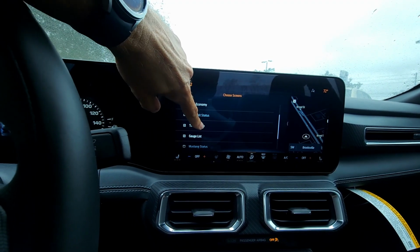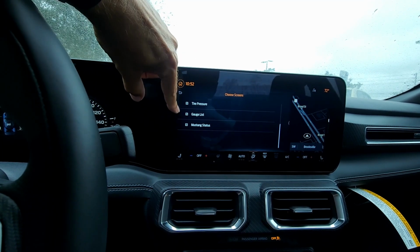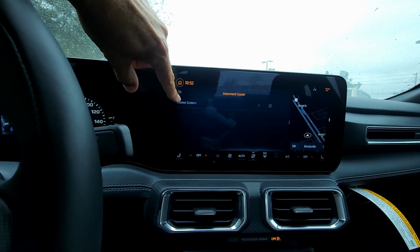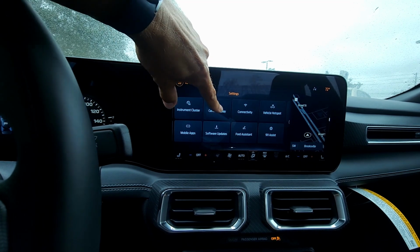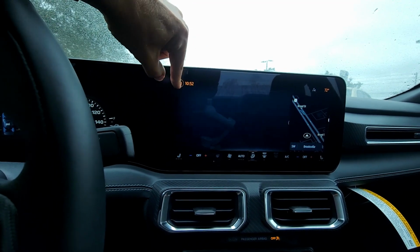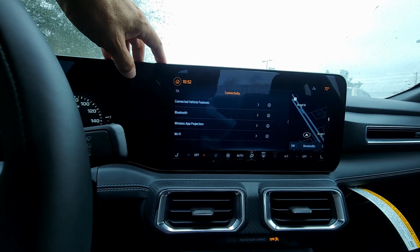Well, that's basically what's displayed in the middle. Mustang status, we're going to add that, and that's just basically going to add that to this middle screen here. And let's go back. You have the center display, calm screen, brightness. This is what we're looking at right now. Connectivity. So let's take a look at this.